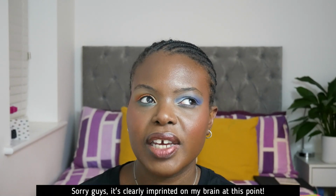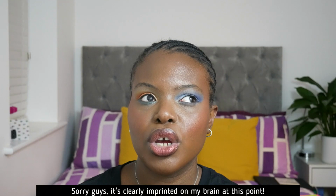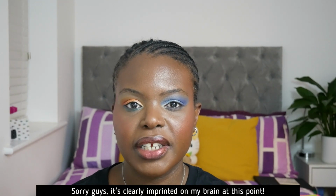I recently picked up Skulls and Roses from Nomad Cosmetics. I think it's a similar vibe, but I think Scarface leans more towards the cool side and it's got more silvers in it, whereas Skulls and Roses leans more towards the gold side of things.